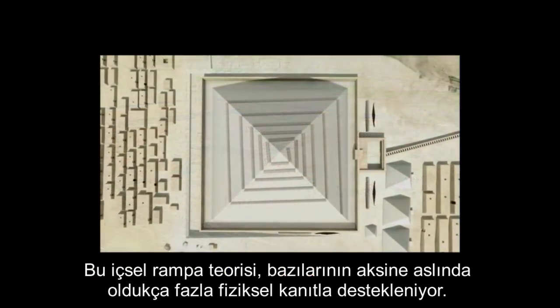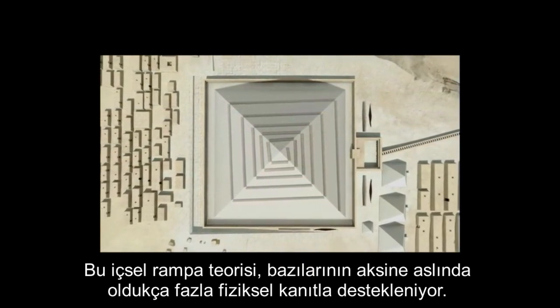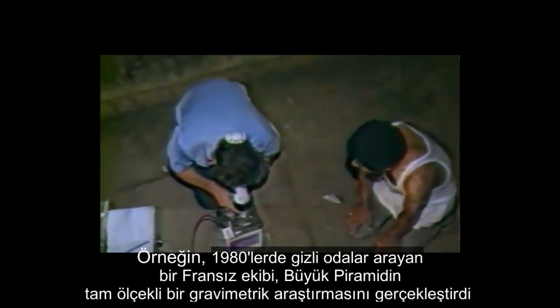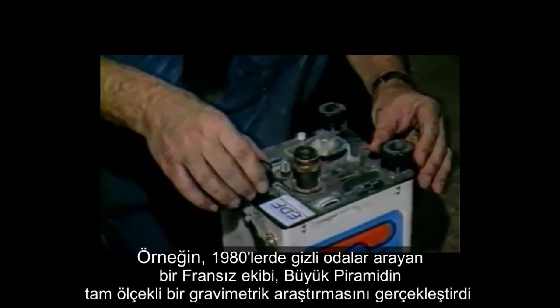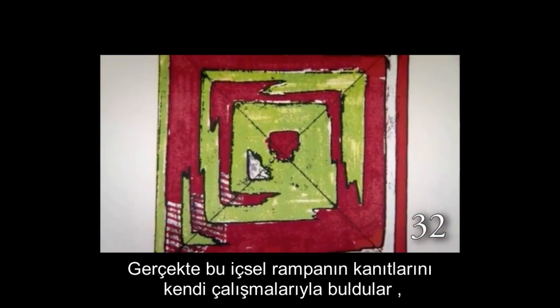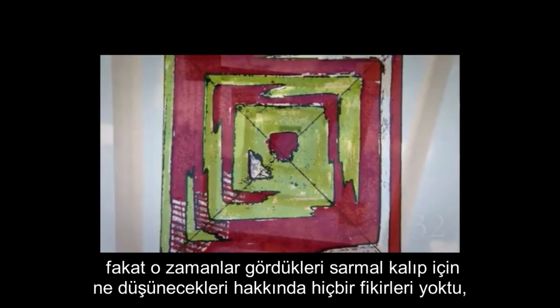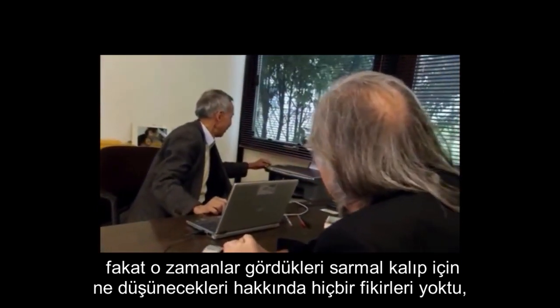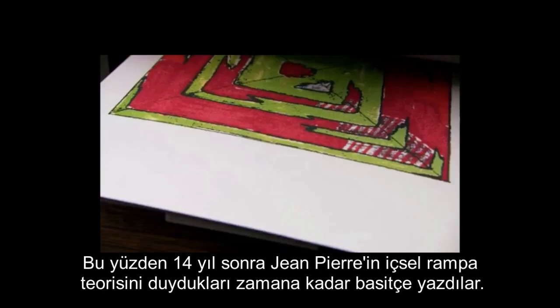This internal ramp theory, unlike some of the others, is actually supported by quite a lot of physical evidence. For example, in the 1980s, a French team, looking for hidden chambers, conducted a full-scale gravimetric survey of the Great Pyramid, kind of like a giant X-ray map of the entire pyramid. They actually found evidence of this internal ramp through their study, but they had no idea what to think of the spiral pattern they saw at the time, so they simply filed it away until they heard about Jean-Pierre's internal ramp theory 14 years later.